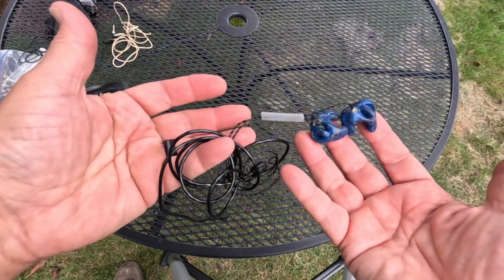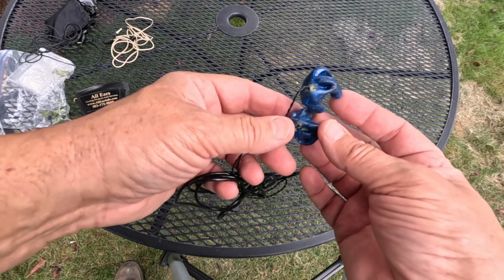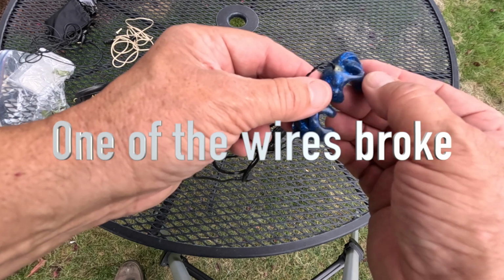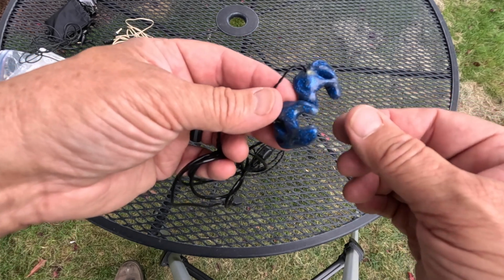Here's the same thing, custom fit plugs, but with drivers in there so you can listen to some music. What I found is if they don't fit perfectly smooth, and there's a little bit of air gap that comes through, they are noisy.